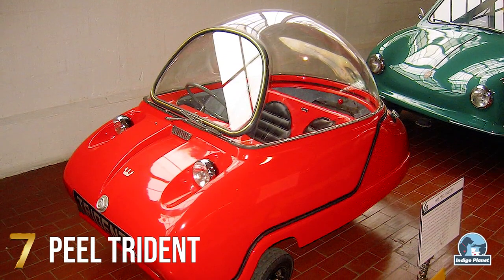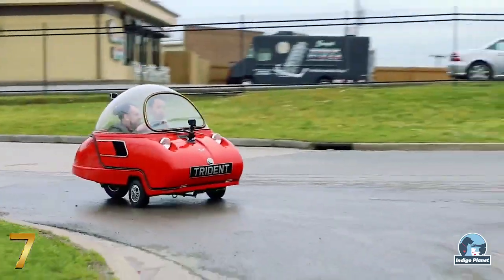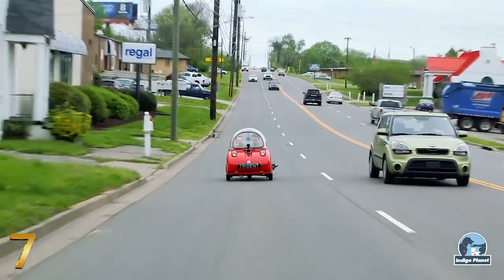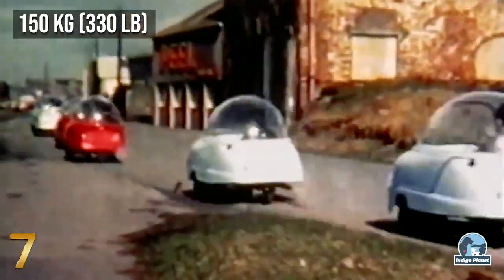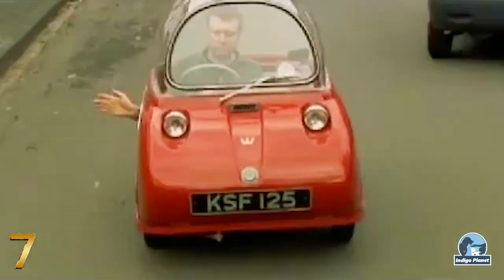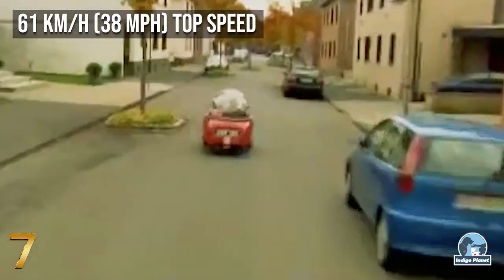Number 7, Peel Trident. The Peel Trident was a further development of its famous brother Peel P50, but with a slightly larger body. The car was 185 centimeters long and 99 centimeters wide, with a weight of 150 kilograms, and featured a 50cc single-cylinder engine with 3-speed gearbox without reverse, capable of achieving an advertised top speed of 61 kilometers per hour.